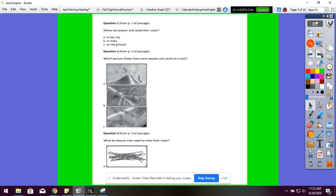All right, let's go through the questions. So question 1 is from page 1 of the passage. So if we need to go back and look, we can go back to page 1. It says, where do weaver ants build their nests? A, in the city, B, in the trees, or C, on the ground? So go ahead and circle.